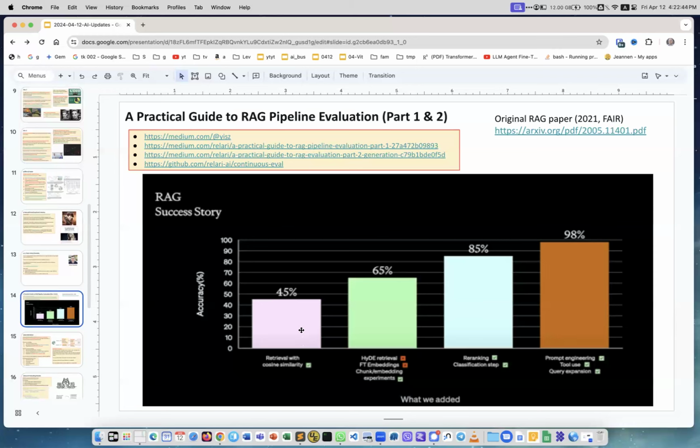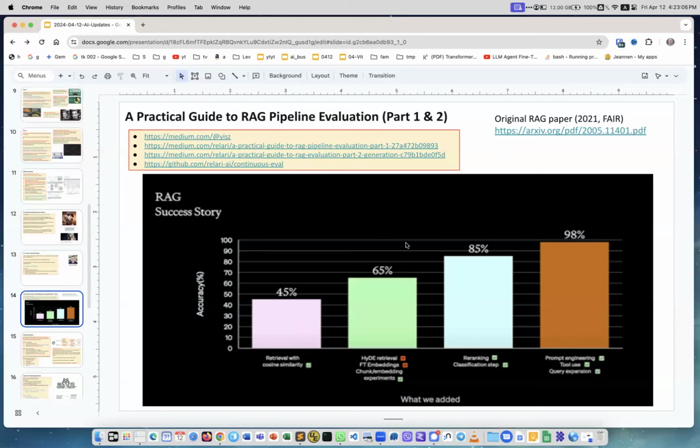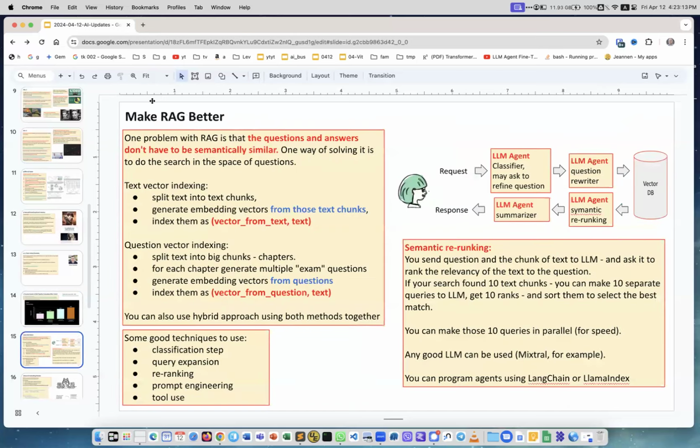But there are some techniques which you can use, which are very common, very easy to implement, not expensive, and that's what they do, and they achieved 98%. Right. So this is great, and there are two articles. The first describes the first part of how you do retrieval, and the second how you do evaluation and generation. So there are two good articles definitely to read to learn, I would say.